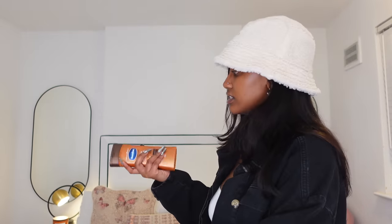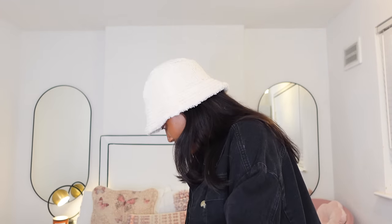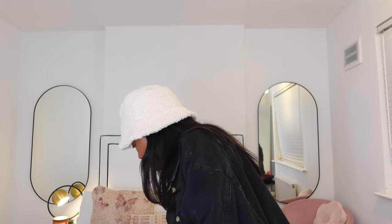Then I got some Coco Radiant Vaseline. And then I also got this foot buffer because I thought it was pretty and I'm gonna be doing a shower routine video. I just wanted to have a prettier buffer than the one I have right now. So that's why I got it. But yeah, that's basically it. That's all I got. I actually thought it was a lot more than this.